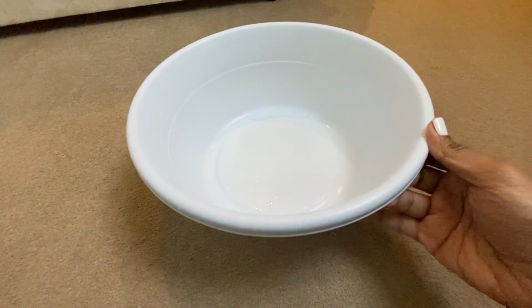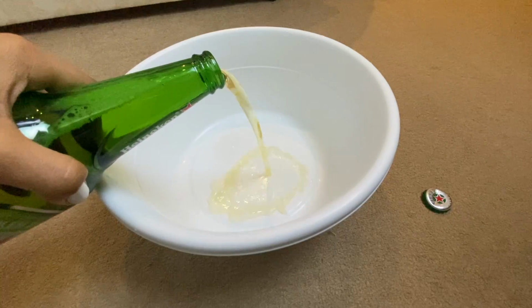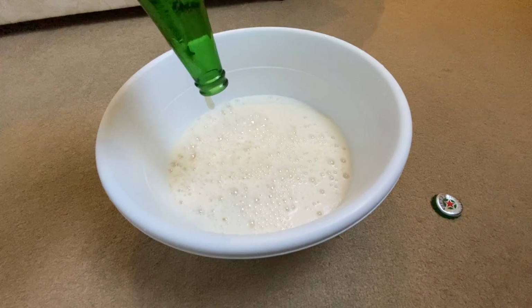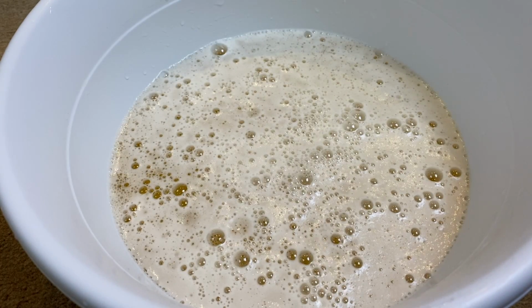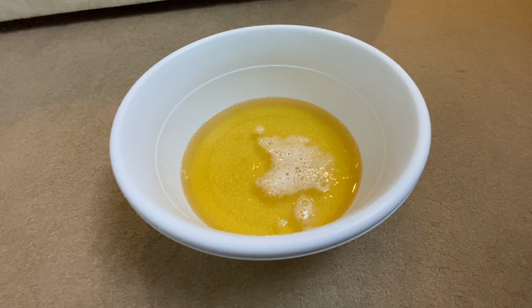So here's where I'm going to pour the beer to flatten it out. Got the can opener. Pouring it all out. You guys, I don't think it's enough for my hair. All that carbon dioxide. So it is going to take about 24 hours to completely flatten out. It looks like sparkly pee.